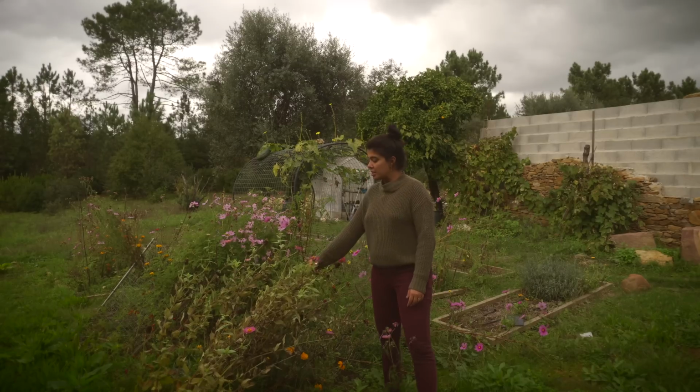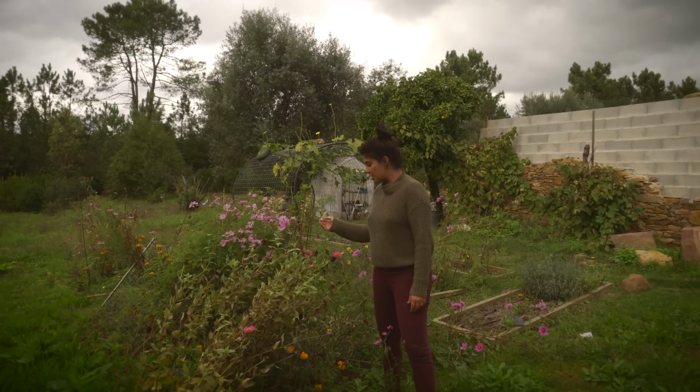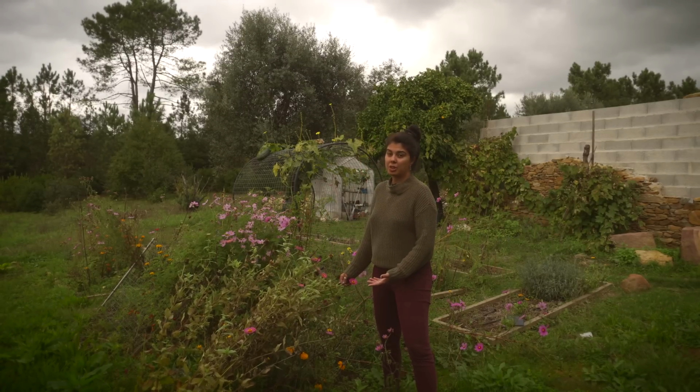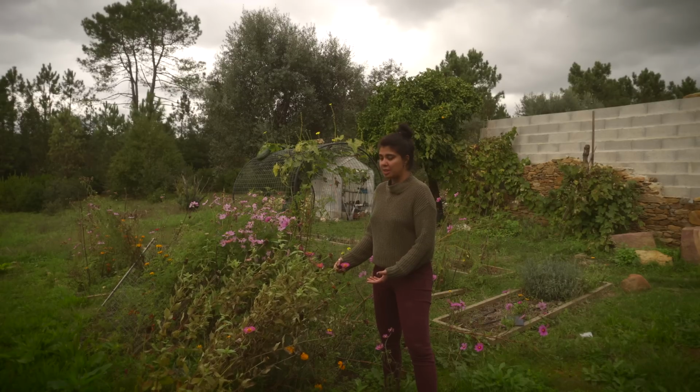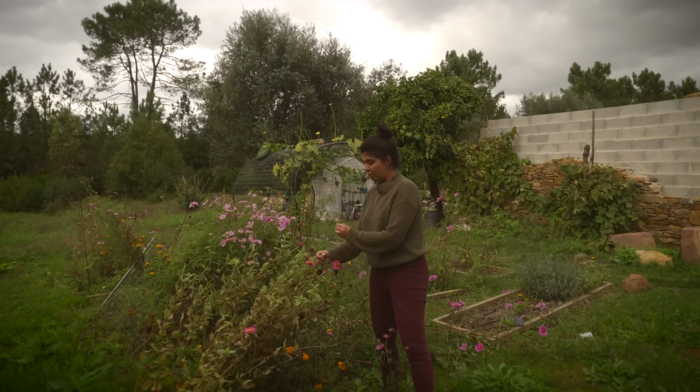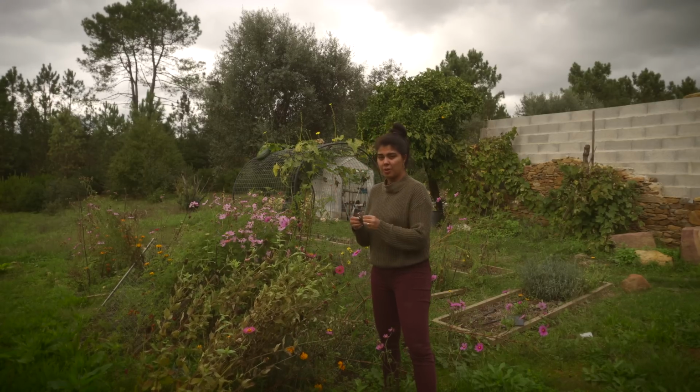For example, this is past its due date and it's looking a little bit sick, and we really need the space for the winter crops. Plus, a lot of the seeds that I was hoping to collect from the dry flowers have actually rotten because of all the rain we've got for the past few weeks.